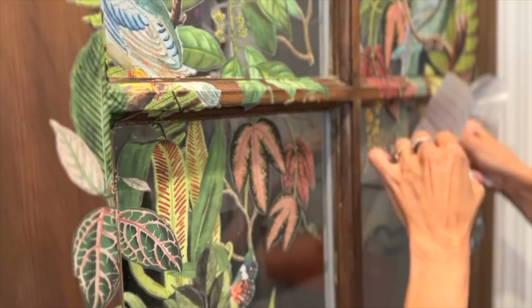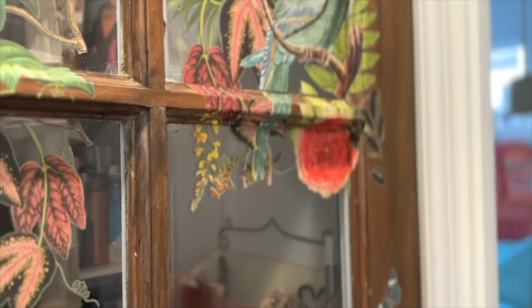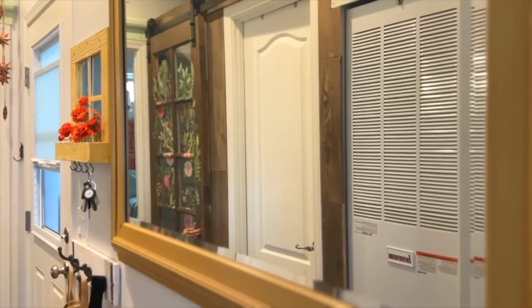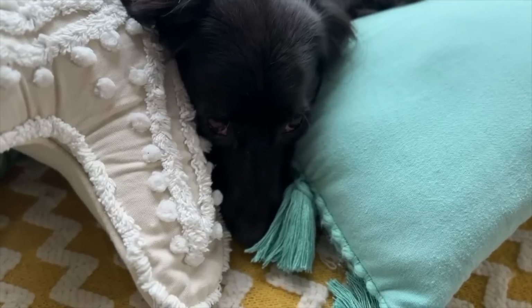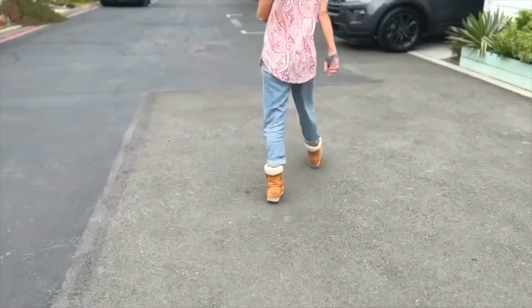Once the liquid patina had dried on the door, the transfer glided on so much easier. We are using the bungalow transfer. We sell it on our website. It's 8 pages and it was the perfect amount to cover the entire door. In there, going to Grandpa's house.